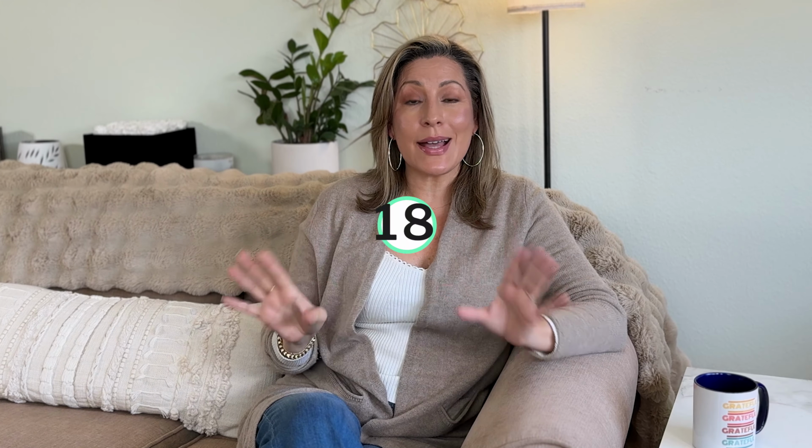And so pick out the perfect color for the lady in your life and they will surely use it and love it as well. Okay, the next item on my list is the Revlon round brush blow dryer.